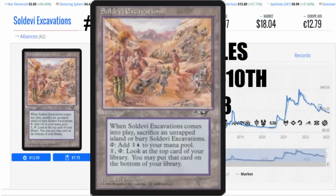And when you look at this card, when Soldevi Excavation comes into play, sacrifice an untapped Island or bury Soldevi Excavations. Now, if you tap, add 1 blue and 1 generic mana to your mana pool, and look at the top card of your library, you may put that card on the bottom. It has scrying. It still taps for 2 mana. Guys, this is actually a pretty good utilitarian card.